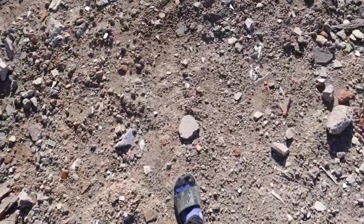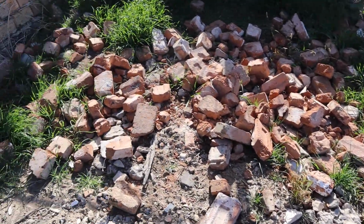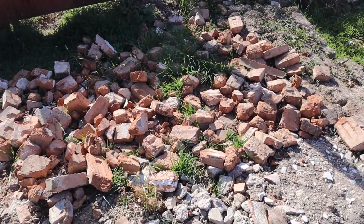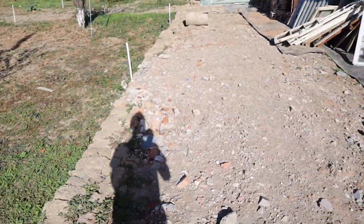So this is what we do. All the crap, these are soft clay bricks, so a couple of weeks in the rain they just flatten into literal clay, so it helps bind it all together. Mud bricks as a retaining thing.